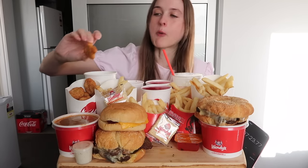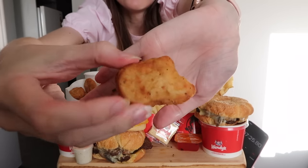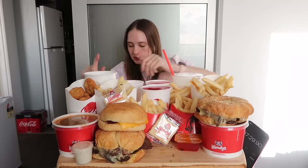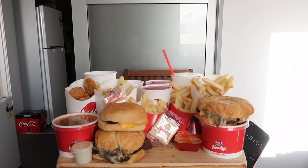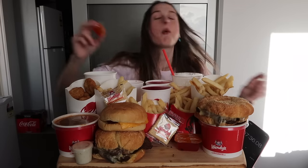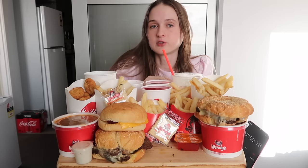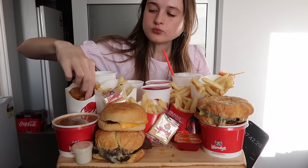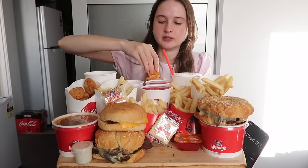Okay, I have a chicken nugget. Let me grab my sweet chili that I dropped. Well, I knocked it off. Trying to have a little bit of sauce on it. Oh, I love the chicken nuggets from Wendy's, they're actually so good.